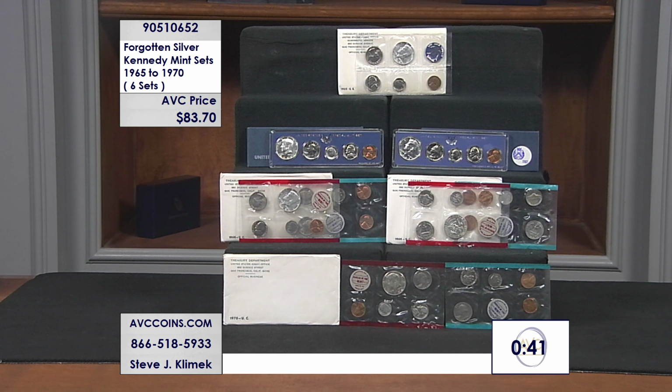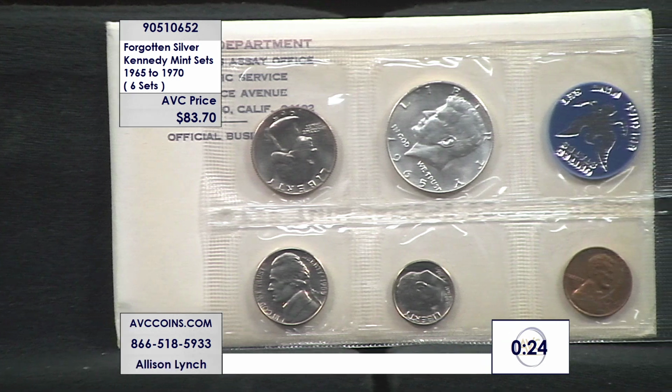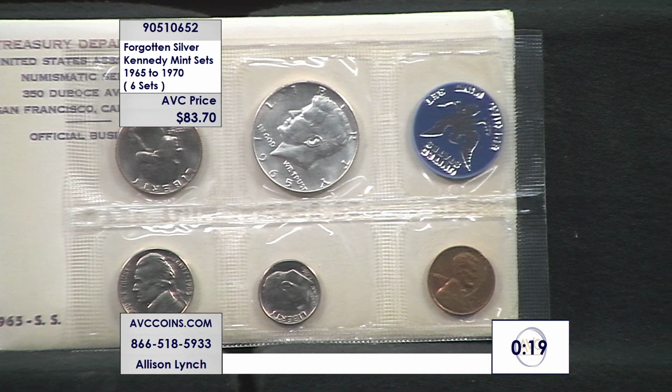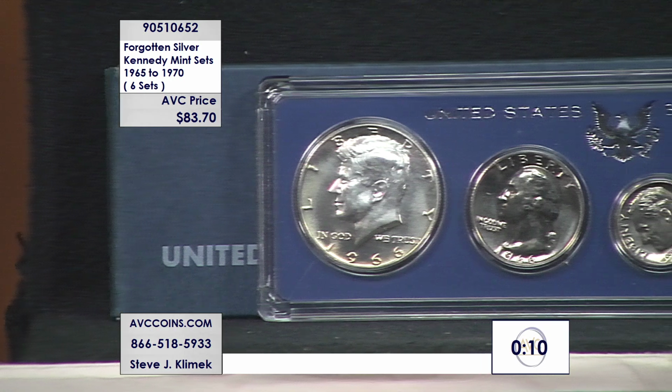And you can tell that by the price right here. We're at $83.70, where my competition's at $242 for the same exact 6 sets. It's not like a Walmart and a Target fight, where one's at $19.88 and the other one's at $19.95. You're still saving, don't get me wrong. Tonight, significant difference. We're talking a $150 difference. And you're getting all the same coins, which includes these 6 silvers in the original format.